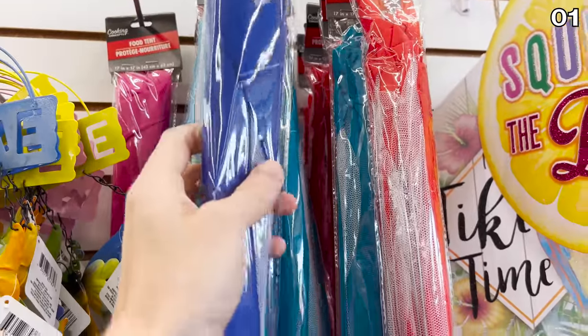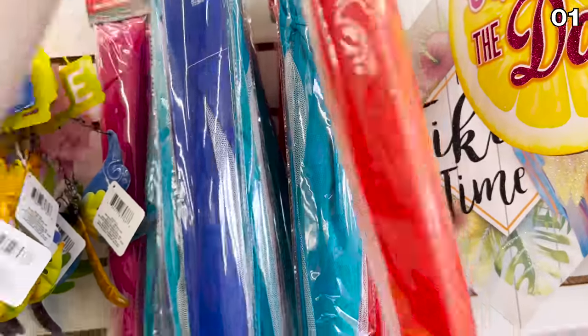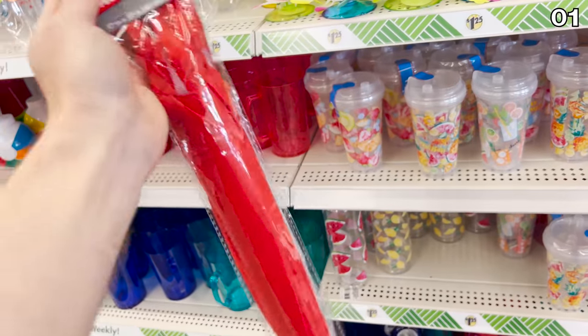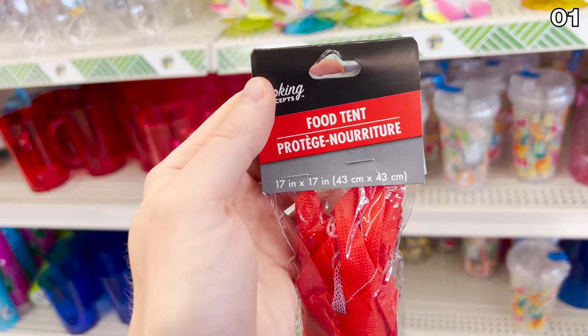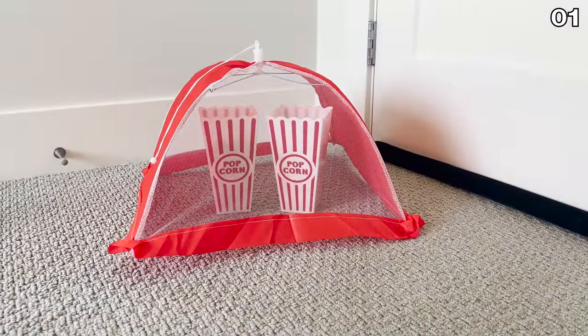For those of you who frequently dine in your backyard or for picnics or camping, the 17 by 17 food tent can protect your food from invaders or critters, and it's large enough to simultaneously cover several plates on a big table. I've never seen this at Dollar Tree, so I bought it as well. The food tent comes in multiple colors, and I think it's very practical.